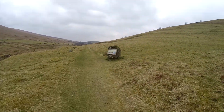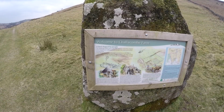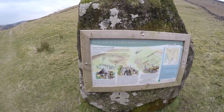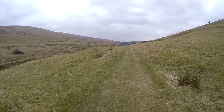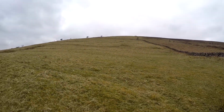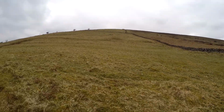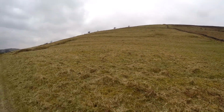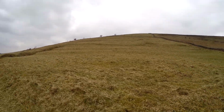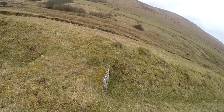Oh, look at this. Welcome to Chalacombe Farm. The landscape before you is not truly natural. It has been shaped and changed over millennia by the people who lived and worked on Dartmoor. Cool. Do you remember the ice factory thing up at Sowerton? There are ledges in that hill, which I guess is where they would have planted stuff. And there's a gully, a little bridge.